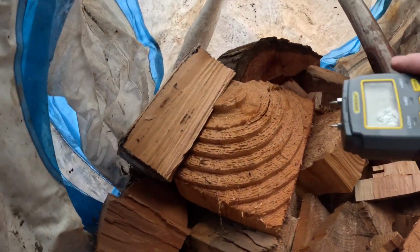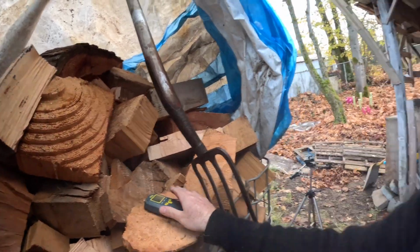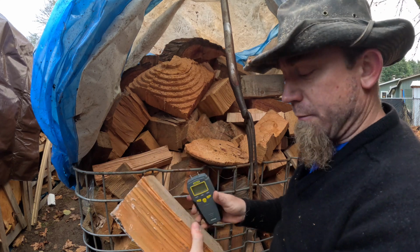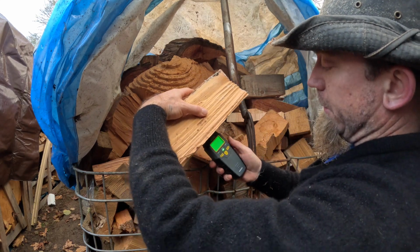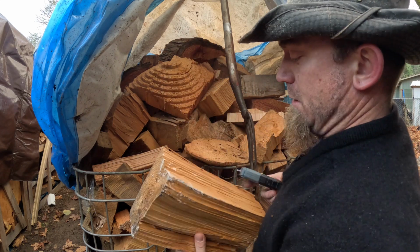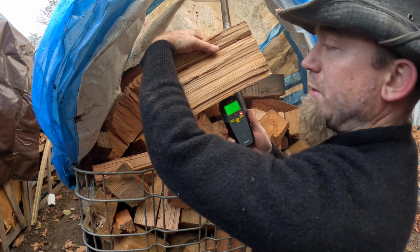So this was on top here. I'll put you in the stand. Hey, that's a lot better. All right, so this was on the top, so it was not getting a lot of airflow, and definitely not sun. So let's check it. Oh, my meter turned off. This is at 17, so add 2, 19 on one side. Other side at 16.9, add 2.